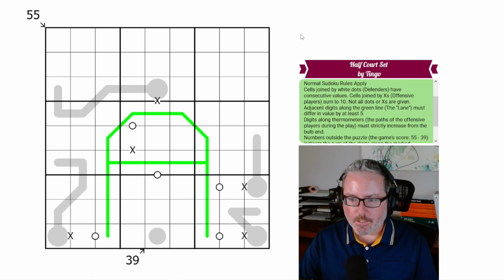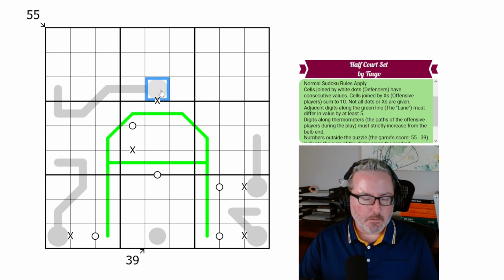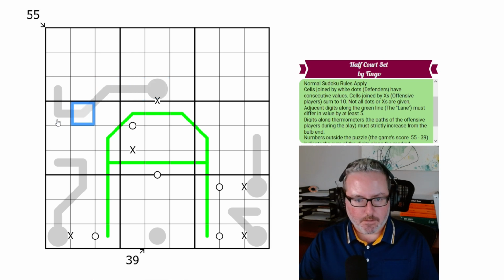Adjacent digits along the green line, the lane, must differ in value by at least 5, so that's German whispers. So whatever this digit is, this must be 5 away from it, this must be 5 away from that last one, etc., down the line. Digits along thermometers, the paths of the offensive players during the play, must strictly increase from the bulb end. So you look at this thermo, this is the lowest of the digits of the thermo, because this is the bulb, and it increases until it gets to the tip, and the tip is the highest digit.